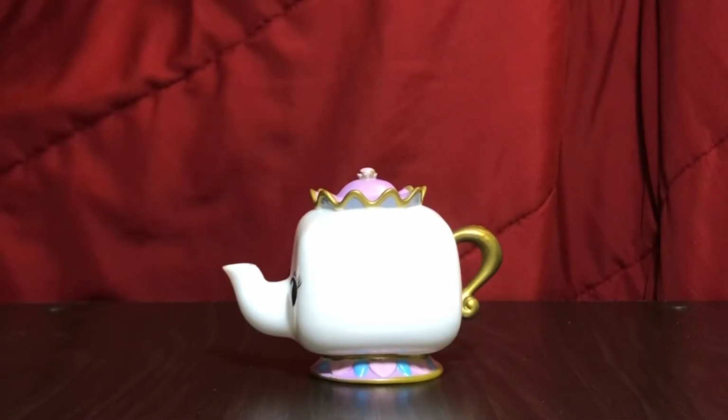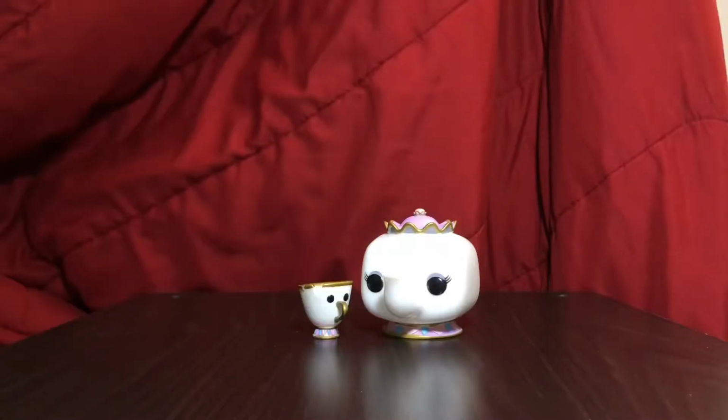I love. And her detailing on her lid is amazing. You can see every single ruffle of gold and purple, which I absolutely love. And her handle is quite big as well as her snout. And on the bottom, you can see not only the purple, but you can see all of the blue little petals as well, which is super, super cute. And even though she's adorable, she looks even cuter with Chip side by side, which I love.